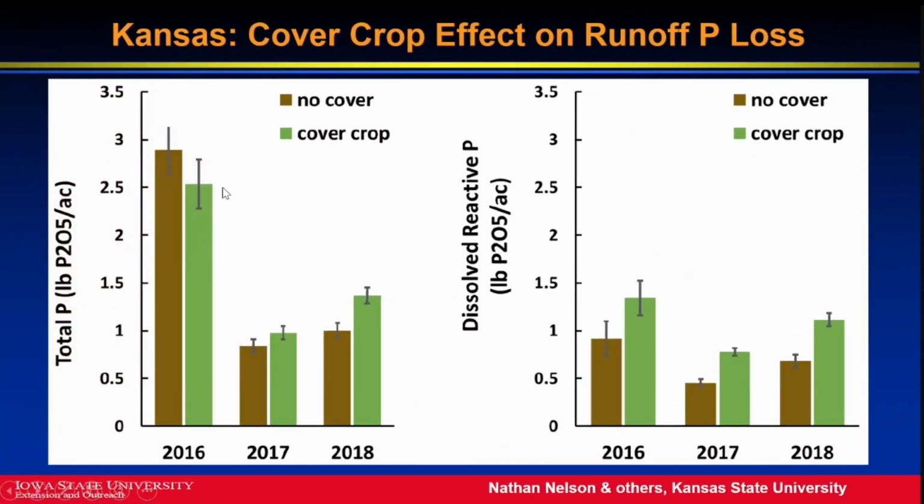See, in 2016, the cover crop reduced the total P loss. In 2017, well, it didn't do much, but in 2018, it increased it. This is the total P, okay? But then when Nathan Nelson and the collaborators looked at the dissolved P, the cover crop increased the dissolved P loss in every single year. So some people were surprised.